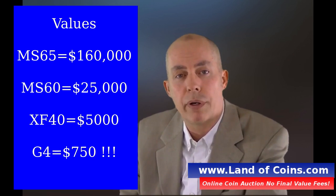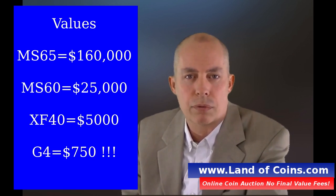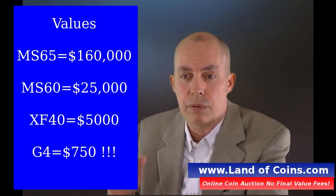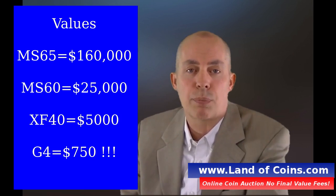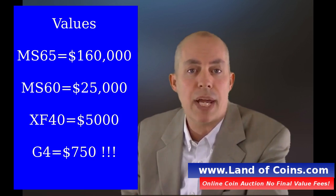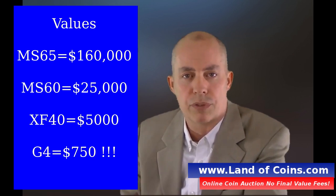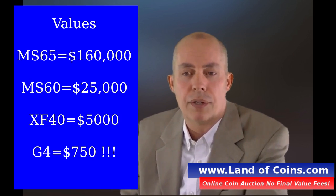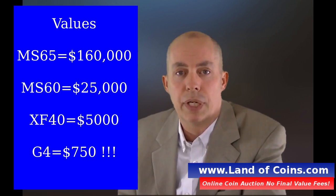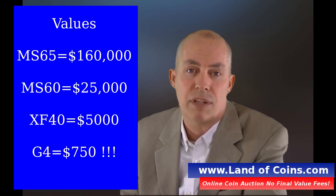And for pricing on the 1794 half cents, as the grades go up, the pricing of the coins goes up quickly. So for a G4 grade, you can pick up that coin for about $500 to $1,000, which is a great price for a coin that's this rare. Also, going to a grade 40, you can expect to pay about $5,000 for that coin. And then for the mint state grades, say mint state 60 through 65, which are the ones that are out there, MS60 will be about $25,000, and then it goes up quick when you're getting into the higher grade mint state. You're looking at about $150,000 for an MS65.